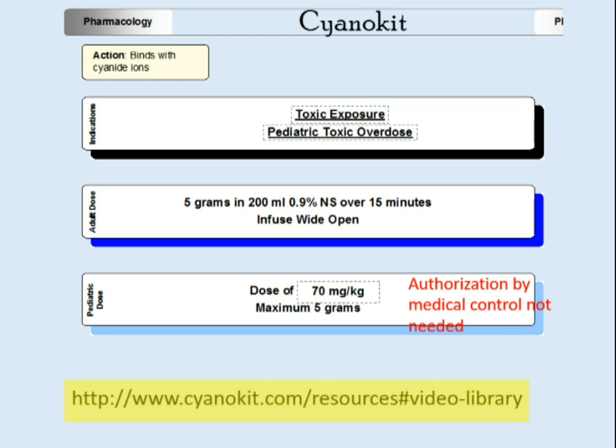The most common side effect of this medication is mild hypertension. For many of our patients who may be victims of smoke inhalation or cyanide poisoning, they are going to be hypotensive, so a little increase in their blood pressure is inconsequential and may actually be beneficial to the patient. Again, for adults, it's a 5-gram vial or bottle of dry desiccated medication.